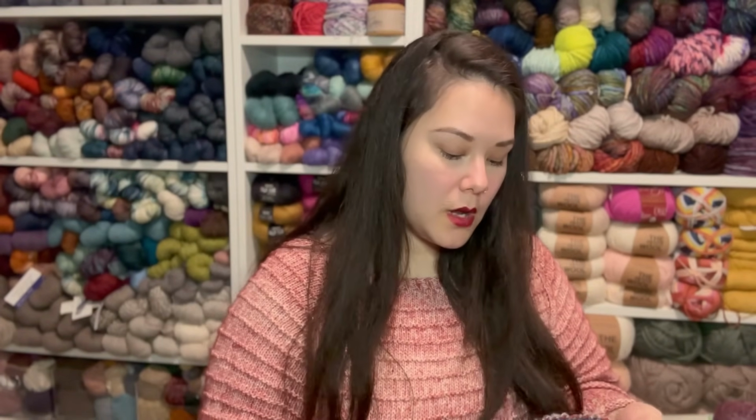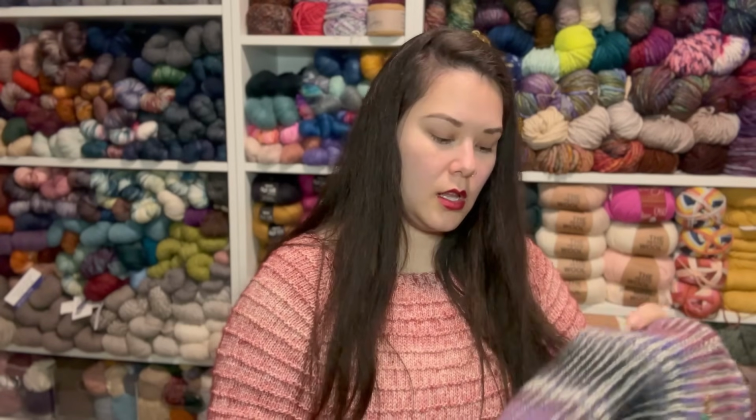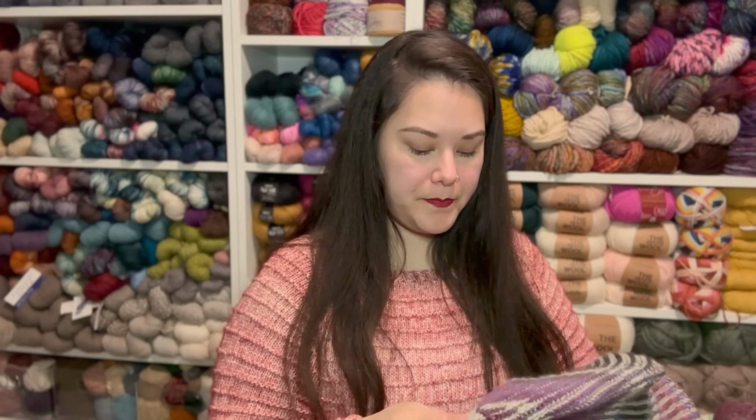Oh yeah, and the Spin Cycle is 100% American wool. So this is an all wool shawl, which is really nice. It will keep me nice and warm, and it'll last a really long time. Yeah, so I'm really excited to be done with it.